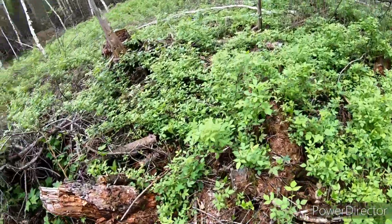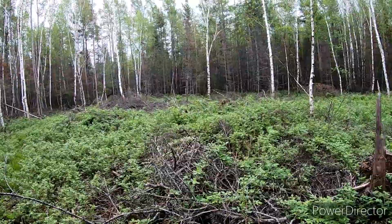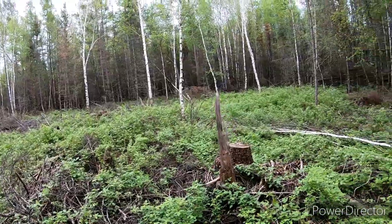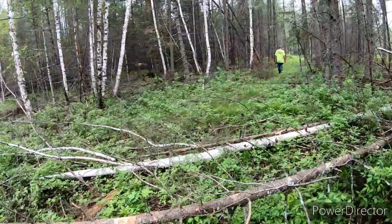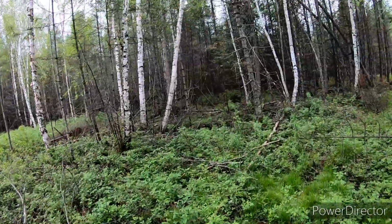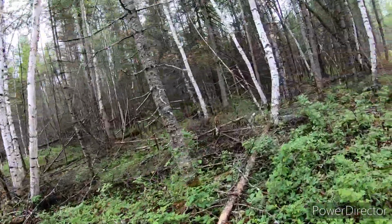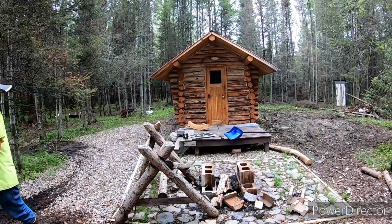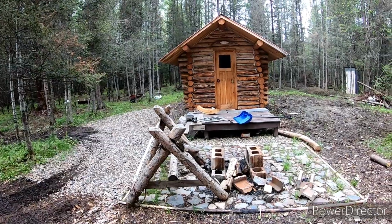And raspberries. The whole thing is a carpet of raspberries. So when it dries up and the raspberries are ripe and there's less mosquitoes, I have to make wild raspberry pie. All right, well, we'll make this the end of the video.